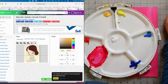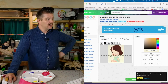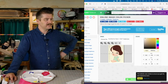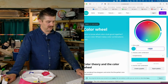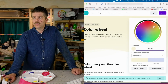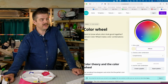You can see this is the image. Let me just explain how this works. I upload the image to this website, and I can click around and you can see the colors changing over here. So we're all in this vicinity. I'm going to copy this hex number. A hex number is a number that designers use to get the color for use in printing and color matching on computers. Anyway, I input it in here, and this tells me a few things.